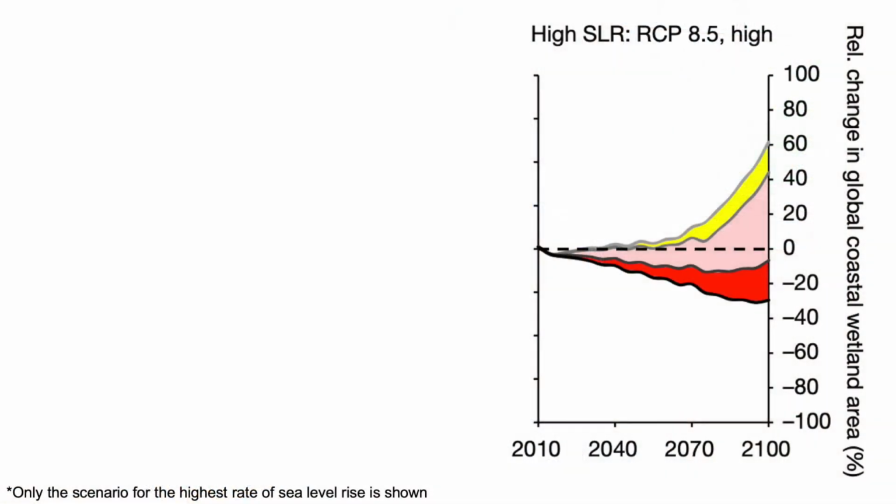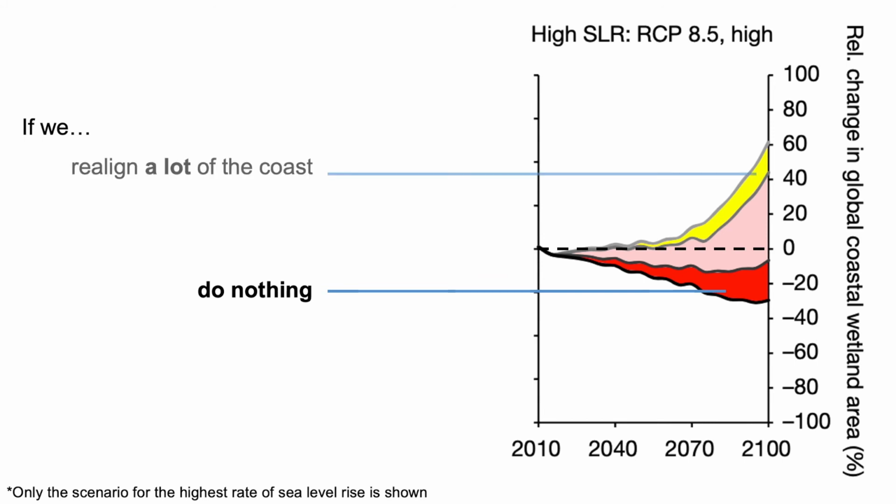There's still a lot of uncertainty about how salt marshes will respond to sea level rise in the future. But a study published in 2018 by Schuerch et al. predicted that at worst, 30% of coastal wetlands around the world could be lost by 2100. At best, and if we take reasonable steps to open about 40% of the coast to the sea and don't interfere with the natural flow of sediment to the coast, coastal wetlands could actually expand by up to 60%.